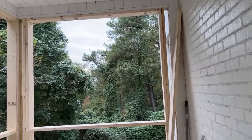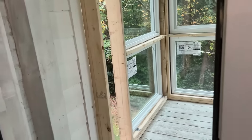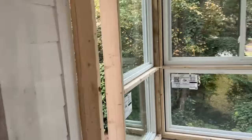So exciting. All right, so guys, Friday update. Because of the little debacle with the air conditioning unit, he said they'll finish up on Monday. So this is what it looks like.